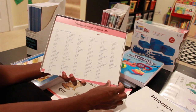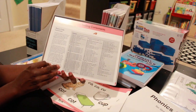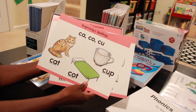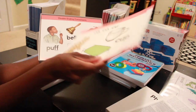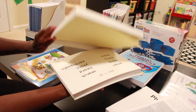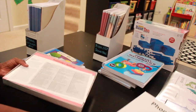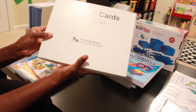The index tells you what page number and what book in the language arts curriculum where they will cover those particular sounds, and I can break out these as a visual reminder as he's working through that lesson at the same time. So I really like that, and as you can see, it's a lot of cards. And I know that they'll come in handy not only for him, but for his brothers who are coming behind him. So I'm really excited about these phonics cards for grades 1 and 2.